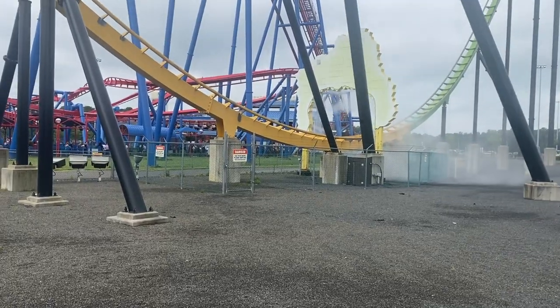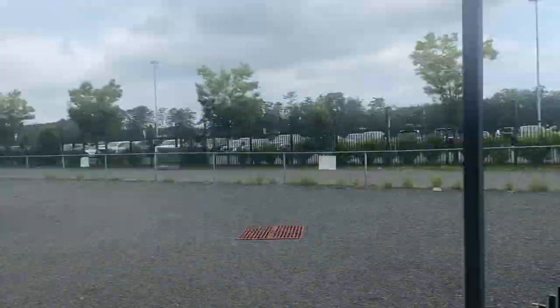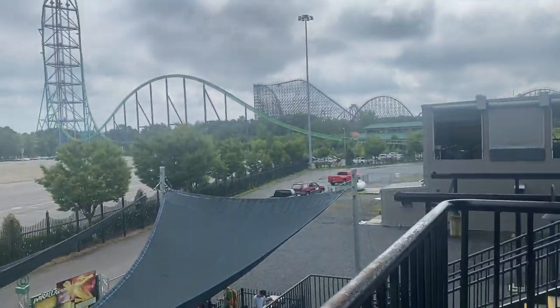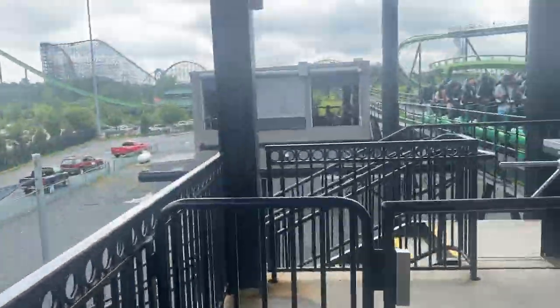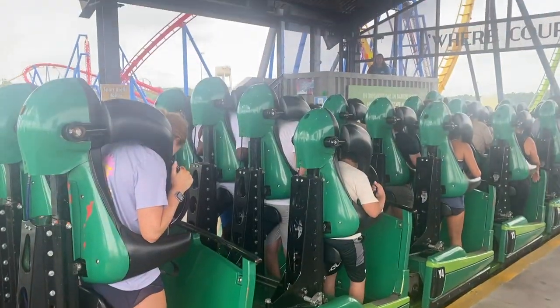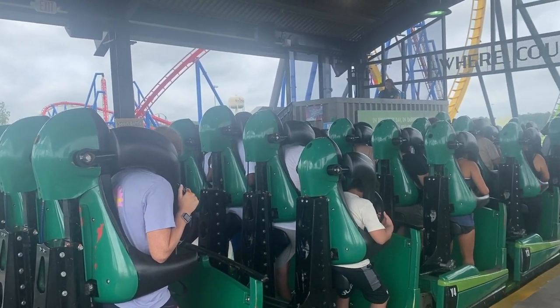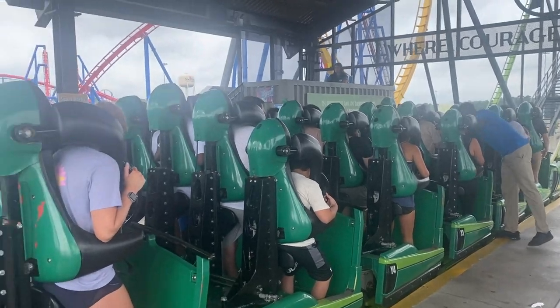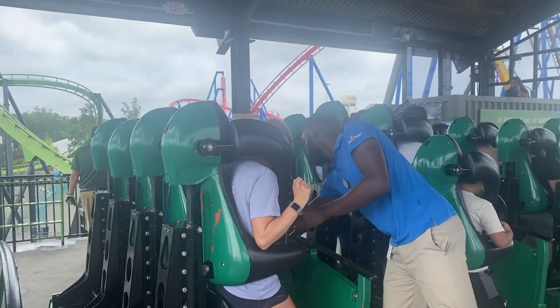Look at that. Who says Six Flags doesn't have theming? We got cardboard cutouts. I still haven't seen King Ka. Can we get the back by chance? Yeah. Alright, sweet. Thanks. Hey, let's go. Something I just noticed is they have to do a thumbs up after they check each row.